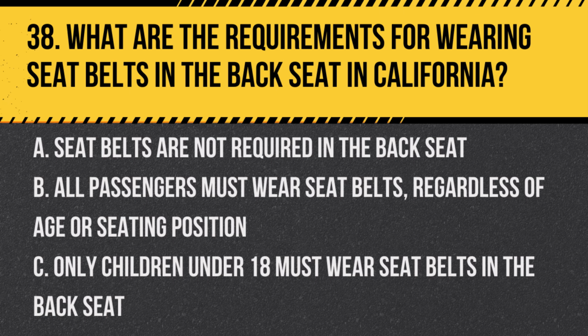Question 38. What are the requirements for wearing seat belts in the back seat in California? A. Seat belts are not required in the back seat. B. All passengers must wear seat belts, regardless of age or seating position. C. Only children under 18 must wear seat belts in the back seat. Answer: B. All passengers must wear seat belts, regardless of age or seating position. California law requires all vehicle occupants to wear a seat belt, including those in the back seat.